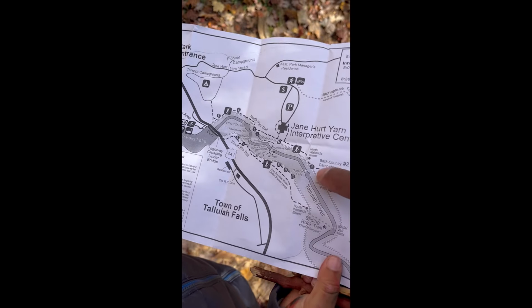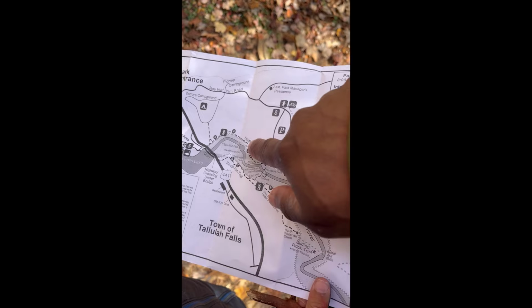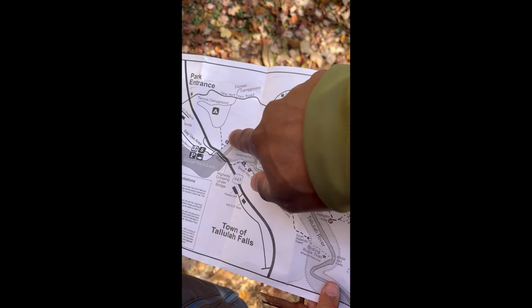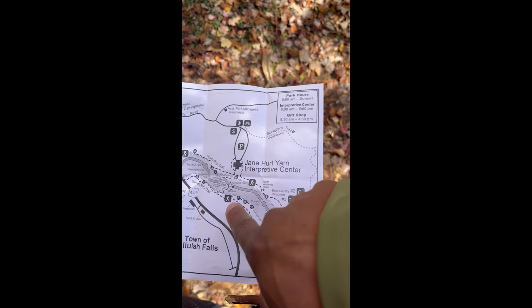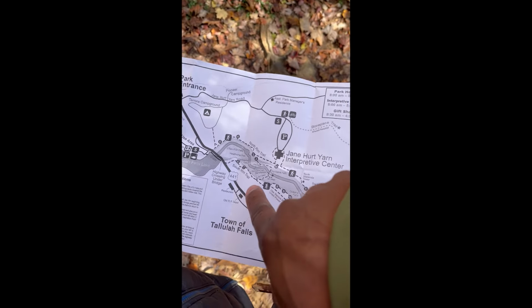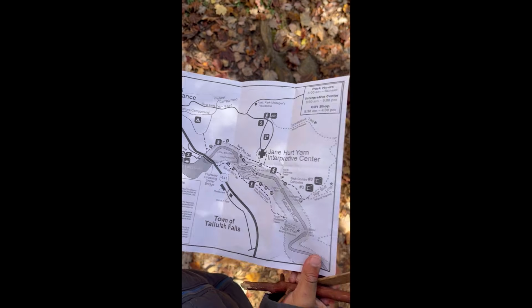All right, so this is where we started. We've already gone to 2 and 3, we're at 4. Then we're gonna go to 5, cross this dam, then come down to 6 and 7, go to the suspension bridge where this Hurricane Falls is. So we're absolutely excited about this adventure.